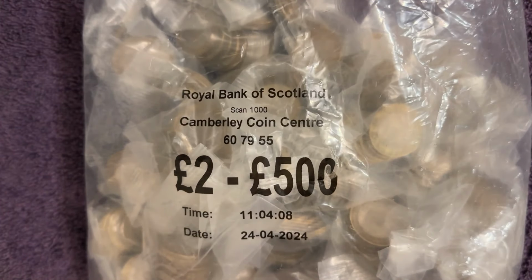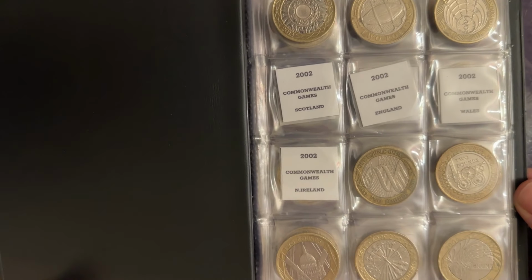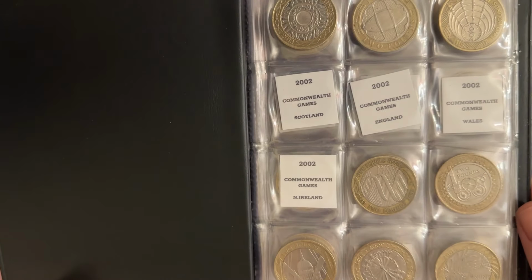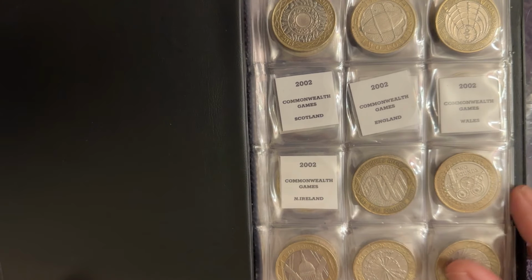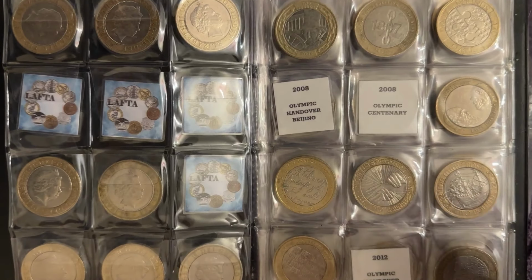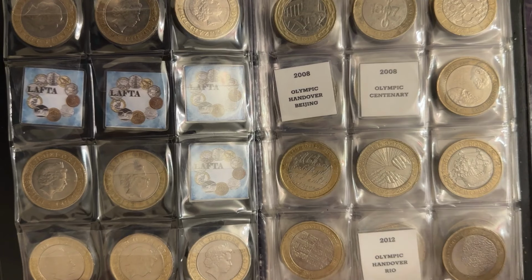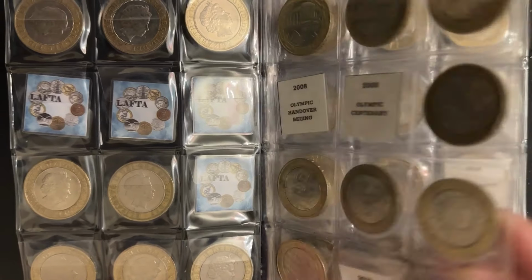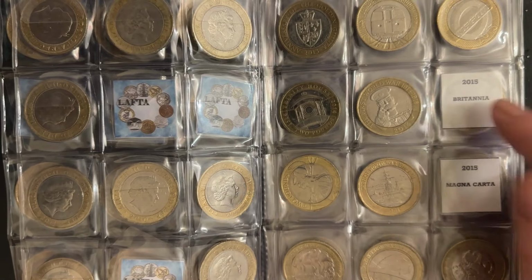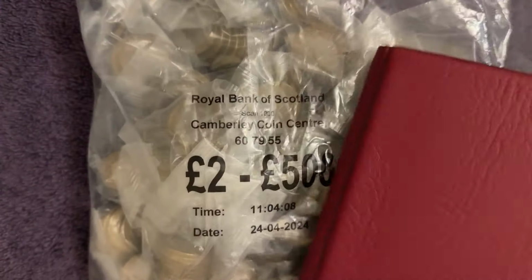We'll have a quick look through the book as well, remind ourselves what we're looking for. Of course, we're trying to complete the collection of all of the different £2 coins you can find in circulation. None of the Commonwealths are in our book yet. Scotland, England, Wales and Northern Ireland, all still missing. Olympic Handover Beijing, Olympic Handover Rio and the Olympic Centenary, all three of those missing as well. So the four Commonwealths and the three Olympics are all missing from our collection so far. Other than that, it's just a 2015 Britannia and 2015 Magna Carta to find. Hopefully we can find at least one of those today.